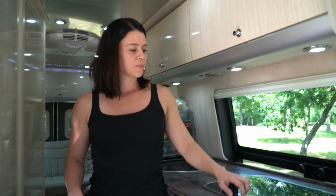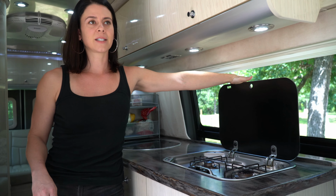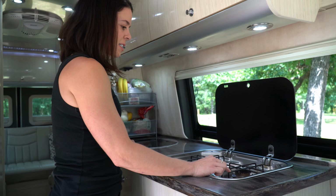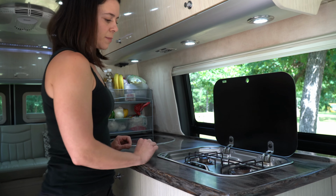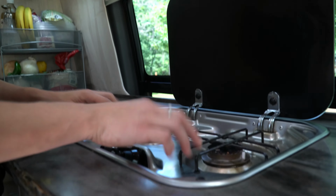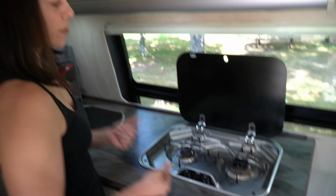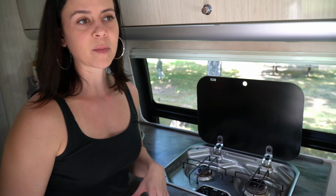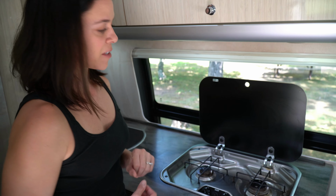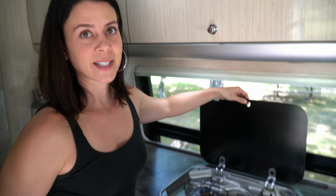So from the fridge, here's my flip-up Dometic. I have a double burner gas stovetop propane. This burner is very slightly larger than this burner. And when I use them, I can fit two items on here, one on each burner, only if this one's pretty small. So I can't use two large pieces of equipment, but I can use one large, one small, or two mediums or two small. So you have to think about what type of a skillet you're going to use when you're trying to use both burners.